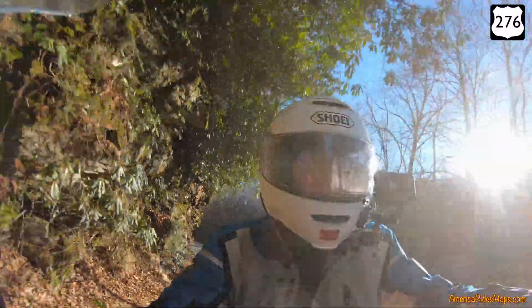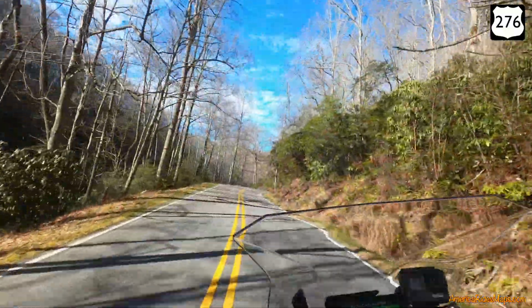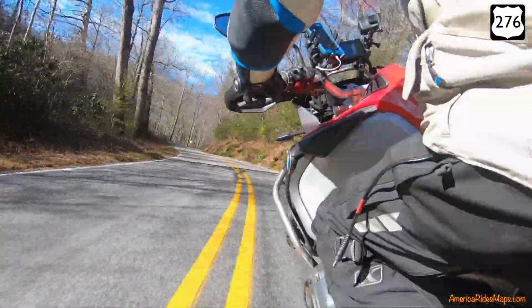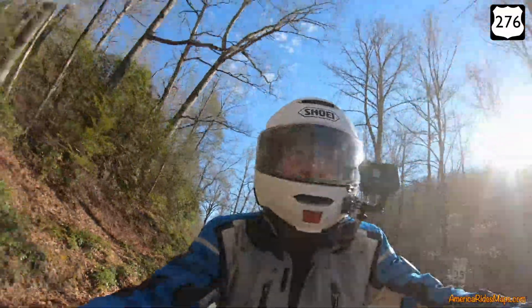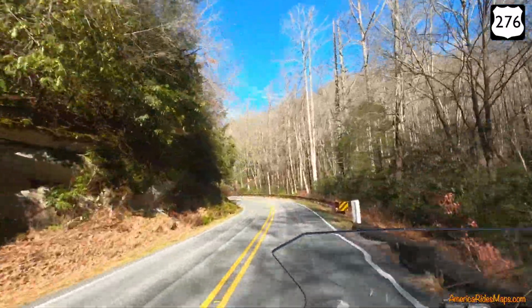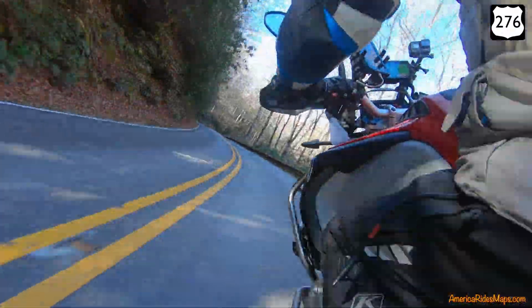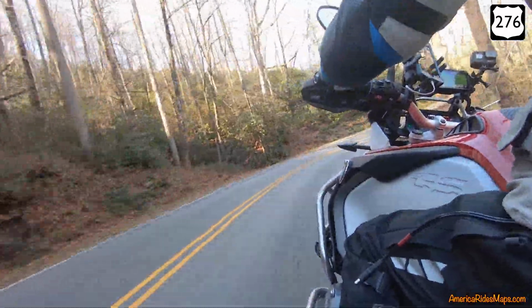So this whole stretch of US 276 is a really nice ride. Right now we're still kind of coursing along the river here above Looking Glass Creek. But once we pull away from the river, it starts to make a nice twisty climb up to reach the Blue Ridge Parkway. So this is a very popular ride, and because it extends so far to the south, it's a good way to approach the mountains when you're coming up on a visit.